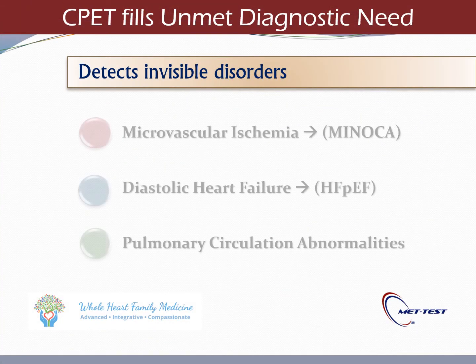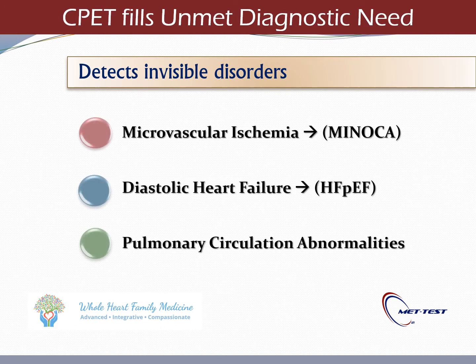The 3 diagnostic conditions that we pick up that typically get missed in a cardiologist's office, when they send us patients that have normal echoes, nuclears, treadmills, and even coronary angiogram, is microvascular ischemia, which is the primary component in MI, non-obstructive CAD, as well as just ischemia, or INOCA, in non-obstructive CAD. So this is a very common condition. It's a common denominator to progression of all modalities of heart disease. And if you can detect it and treat it, you can completely stop progression of heart disease in any individual.